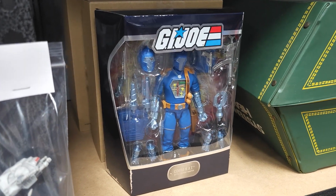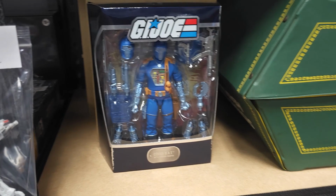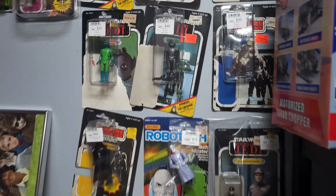And Snake Eyes has sold and been replaced with a Cobra Bat. And I do like this Cobra Bat, but I don't like the fact that he's blue. I prefer the bats in black. They look so much cooler.